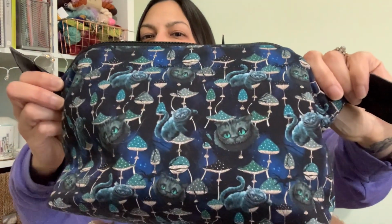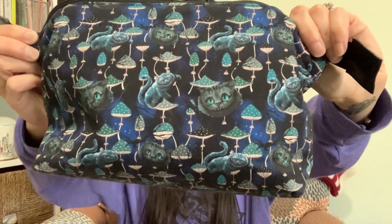So this is my work in progress right now. I'm just having all of this in my Little Cheshire Cat and Mushrooms bag by Ginger Snap. So that was my work in progress number 1.